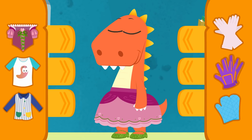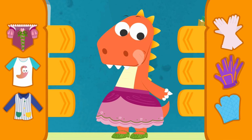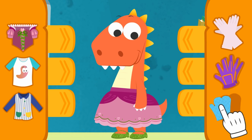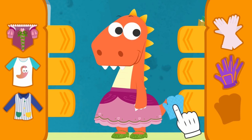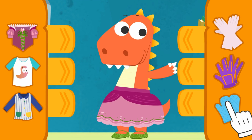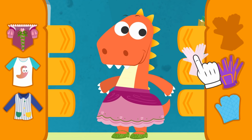You have to pick out a top and a pair of gloves. Okay, Eddie, let's try on these gloves. Well, of course, Eddie. Those are oven mitts, not princess gloves. Well done, Eddie. I'm sure this will look great on you.